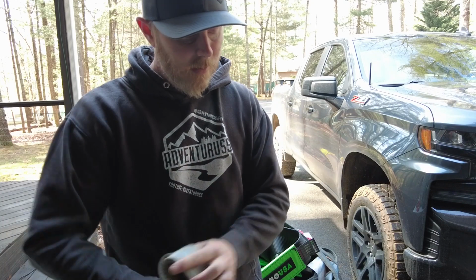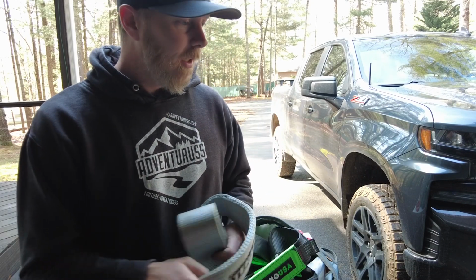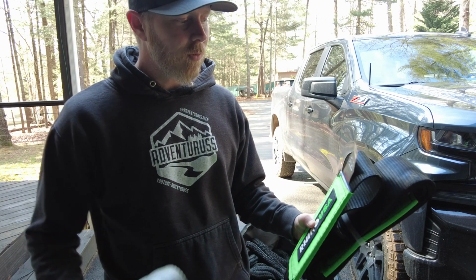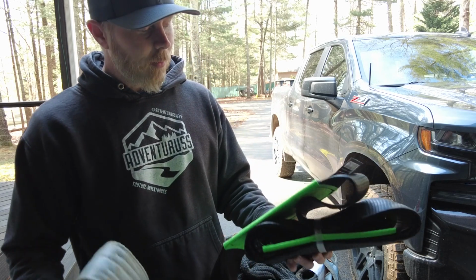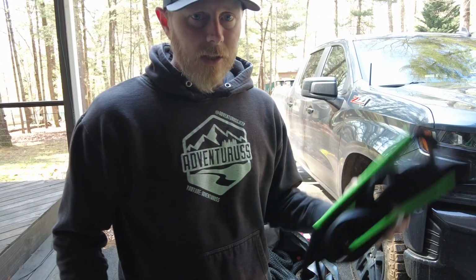It's fine. There's no rips or tears or anything, but I wanted to check out Rhino USA and what they have to offer. So instead of a 6 foot, I got a 10 foot strap. This one is 4 inches wide, so quite a lot better, or wider. Gives you a lot more grip on the tree and puts a lot less stress on the tree. So definitely a tree saver.